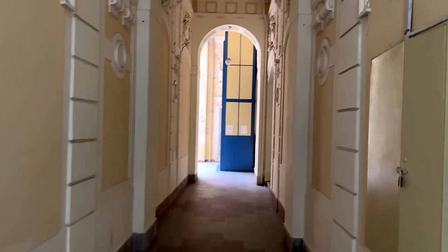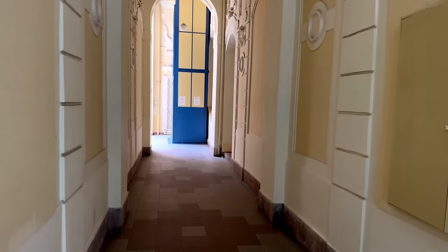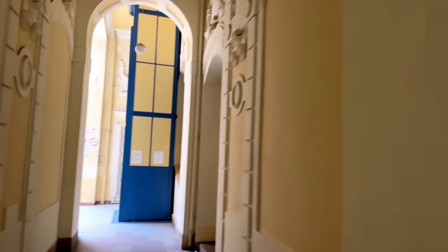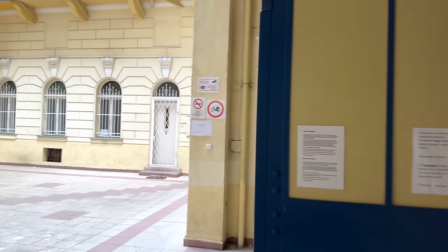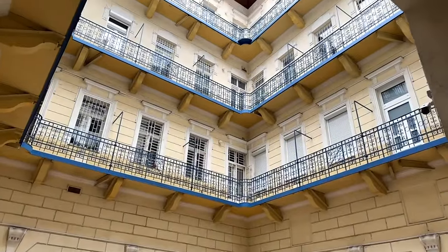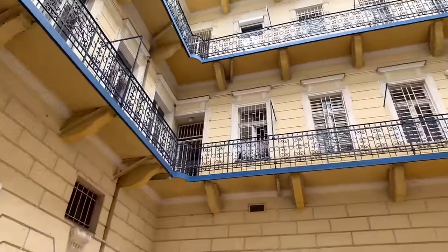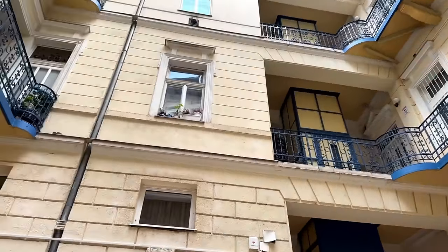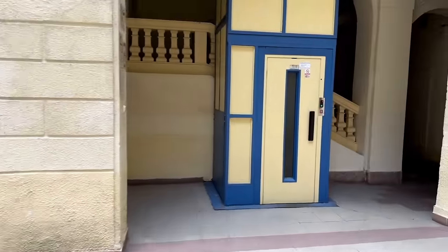All right, so look at this beautiful entrance. Look at this stunning architecture with security. That was nice. Elevator right here. And just, you know, gorgeous building. This is typical of Budapest buildings. Beautiful courtyard, spacious. Yeah. And then the garbage area was here, which is a plus because it's not in the entrance. Often they're in the entrance.